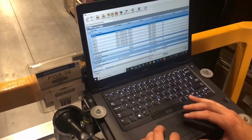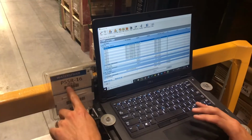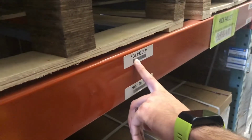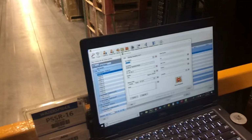It's just incredible the way it works. What are you showing me now? So now we're down the aisle. We're at 04 190.22 where it said to go to pull our pallet of PSSR 16s. So once I get to that location, you can see the location's right there. I know this is the right one. It matches exactly. So I just hit the remove button here, and then super easy to pull it out.